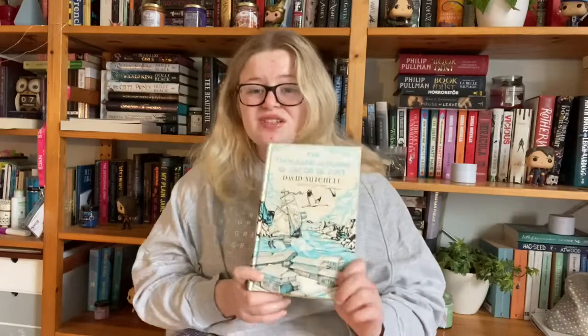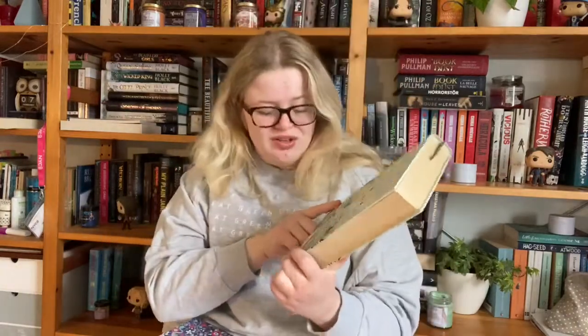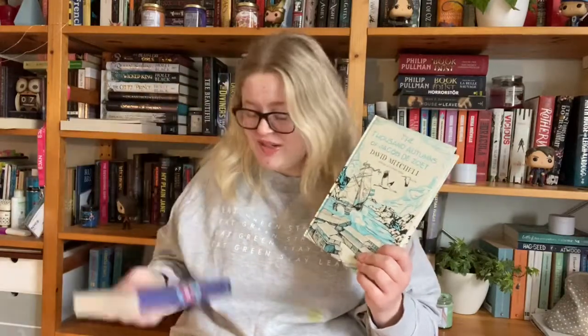If I DNF it, I'm going to try and finish The Thousand Autumns of Jacob de Zoet before the end of the reading rush, because this has houses on the front cover, sort of, and I'm going to count those as house on the cover, which I'm reading this for.